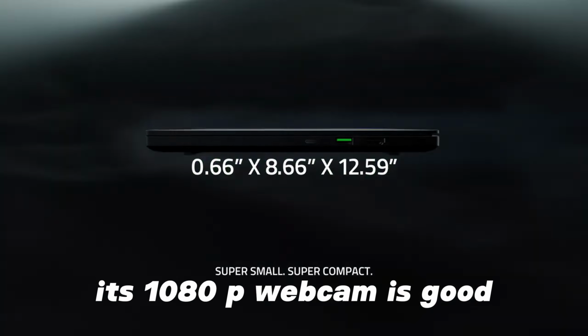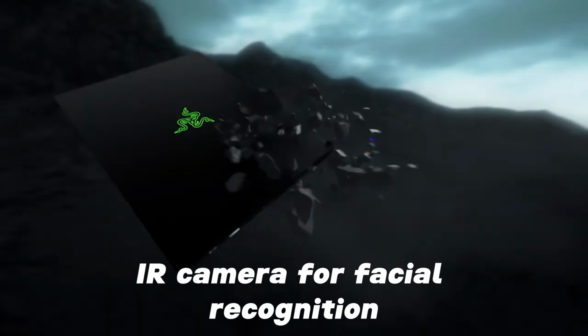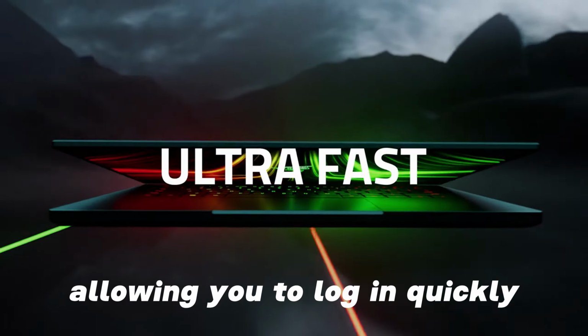Its 1080p webcam is good if you want to stream, and it doubles as a Windows Hello IR camera for facial recognition, allowing you to log in quickly.